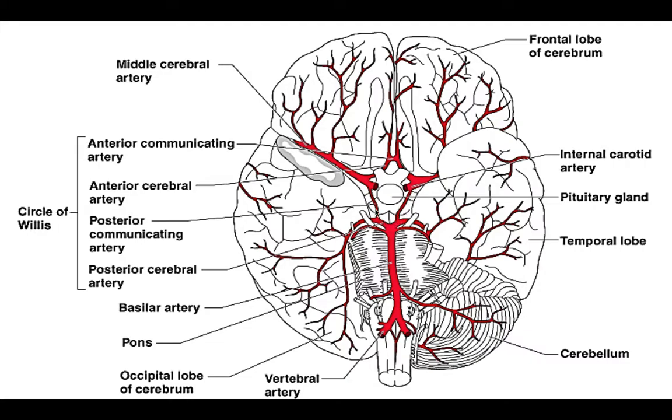And because they're there, you have almost like a circular pattern right in the middle of your brain. We call this the circle of Willis. That's to ensure that blood can flow to the parts of the brain, even if you have a blockage of blood through one of the major blood vessels that would otherwise have to supply it.